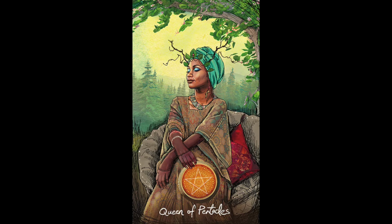Earth energy is going to be that stable energy we've talked about before, very grounded energy. And then the water energy is going to be very in tune with emotions, and sort of sensitive energy, very nurturing energy, that sort of thing. So as you can see by those two energies coming together, that is how we're going to get the Queen of Pentacles. And I'm going to read some of my notes here that I have.